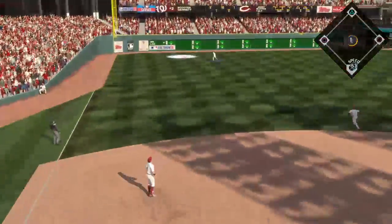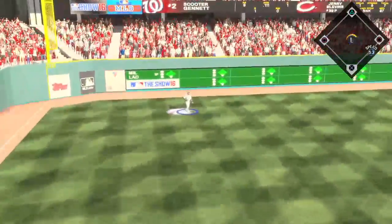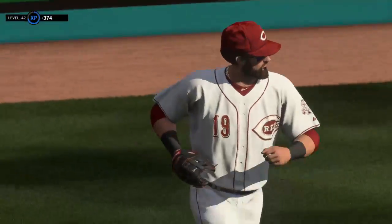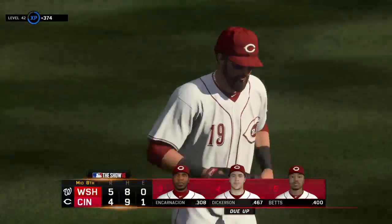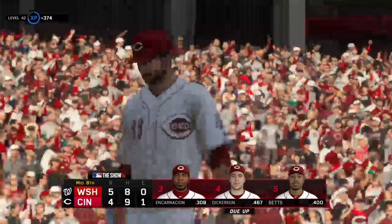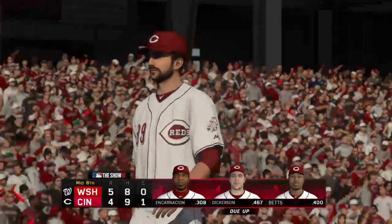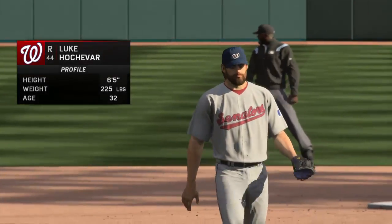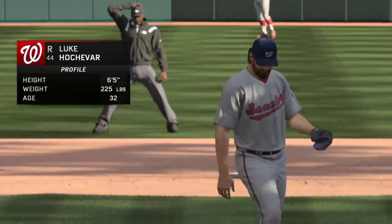In the air out to left. Blackman shading to his right. He makes the play, and that'll end the inning. 3 up, 3 down for Washington. They lead it 5-4. Luke Hochevar is on out of the bullpen now as he'll take over to start the bottom of the 8th.